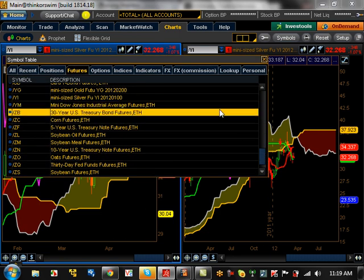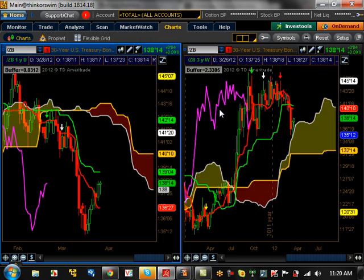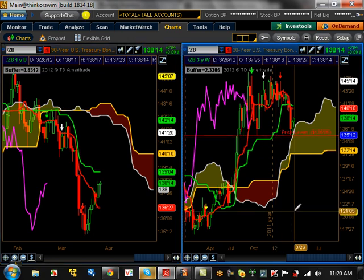Now we're going to get to 30-year Treasury bonds. If you look at it here, it was bullish trending as far as the weekly is concerned. It's entered a major pullback level right now. It's bounced off a major support, which is pretty much right here at 135.05. Major resistance level is going to be roughly around 141.09.